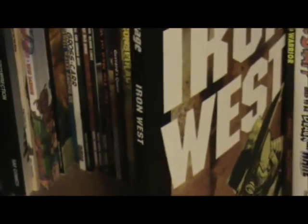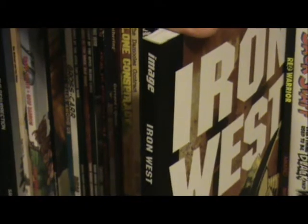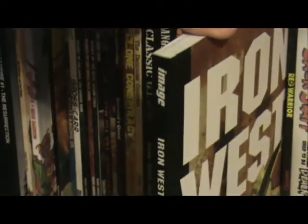TenNapel's art is very good, and the story itself is pretty basic. It's not a very complicated story. It's pretty simple, but it's fun to look at the art, and it's a solid story in my opinion.